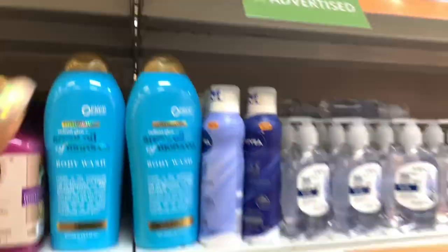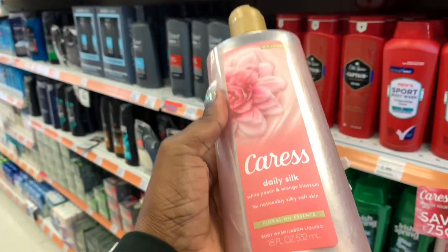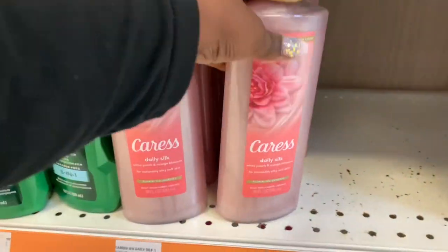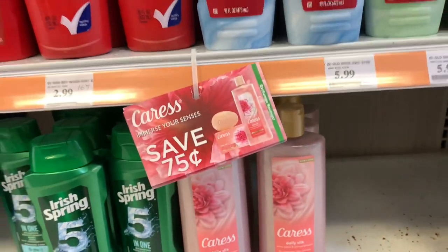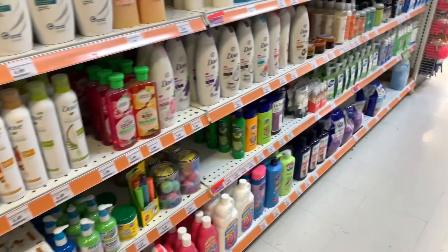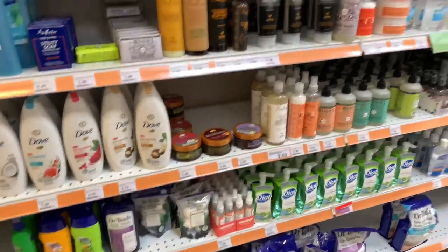$6.49 here. Well, they have Caress bar soap. And this is awesome, the Daily Silk. You guys, if you have not tried this, oh my goodness. $4.49. This is the floral oil essence fragrance. Super freaking good. Try. I use that with my Caress bar soap, and oh my goodness, what a bath experience.